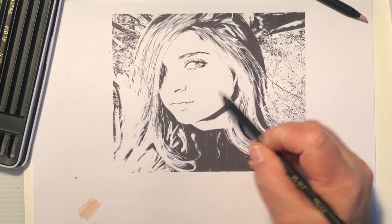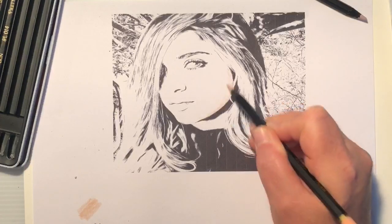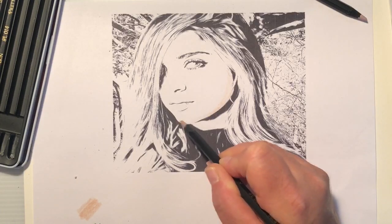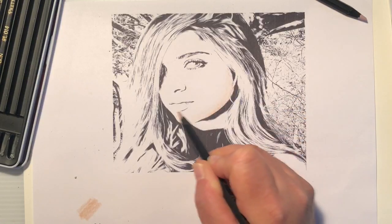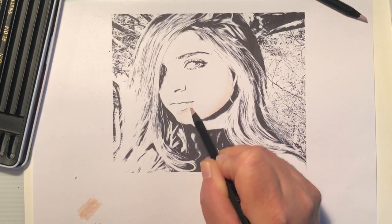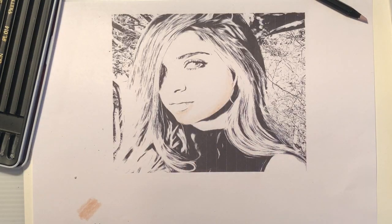Just going to kind of color along the bottom of her face, the bottom of her chin, in the direction of her face. And just going to kind of give it a heavier pressure as I go along the jawline, and a little bit of a heavier pressure as I go underneath those lips. Because think about it, it's going to cast a shadow.